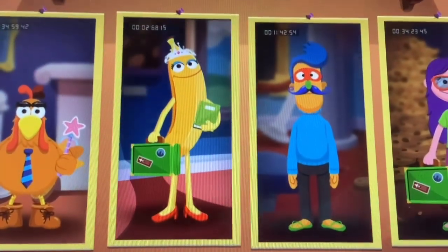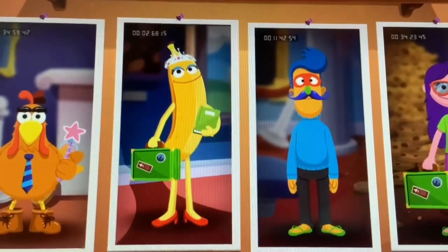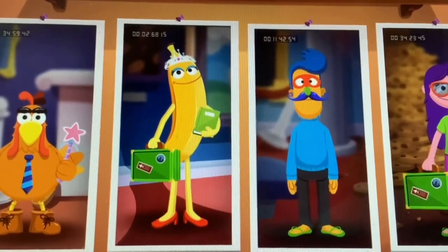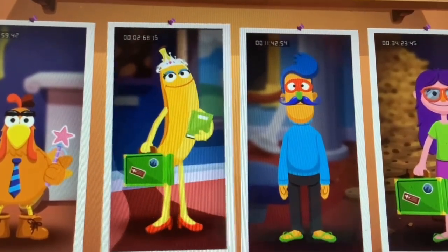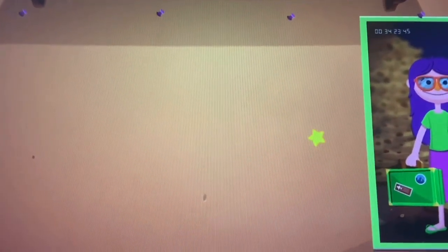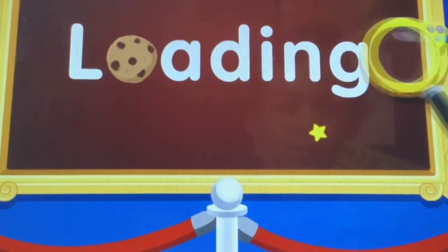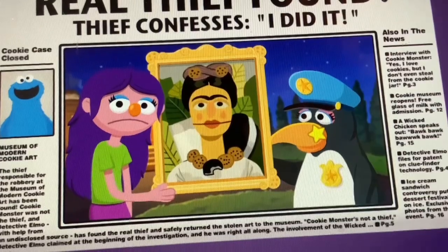The thief must be in one of these pictures. Choose the picture that has all of our clues. The cookie painting. Cookie Monster is free.